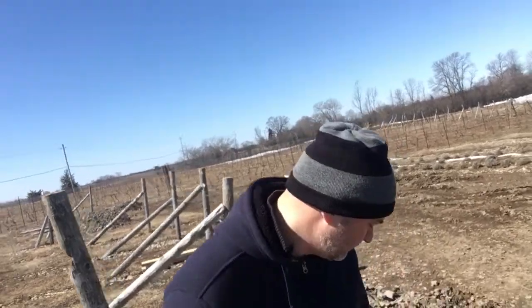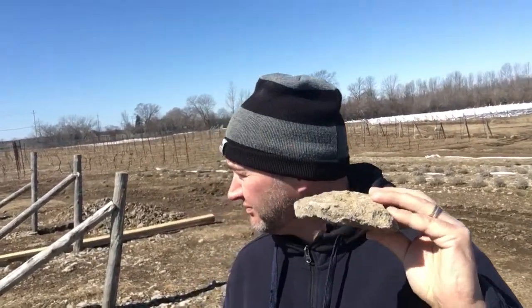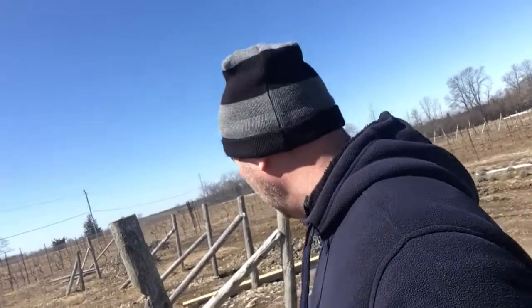And what happens here in the county quite often is our vineyard, because basically it's all rock, it's all gravel here. One of the things that makes Prince Edward County wine so great is this beautiful limestone soil we have. It's also incredibly hard on our equipment and our people, and on our trellis.